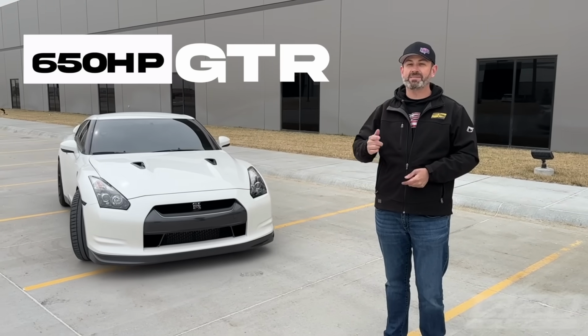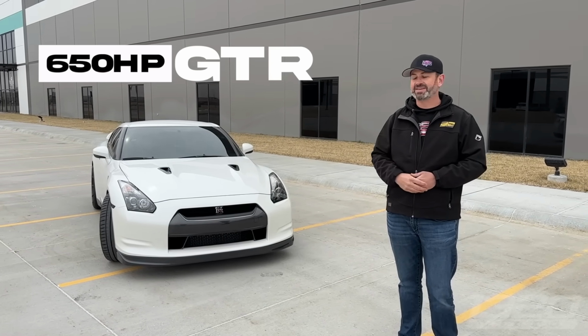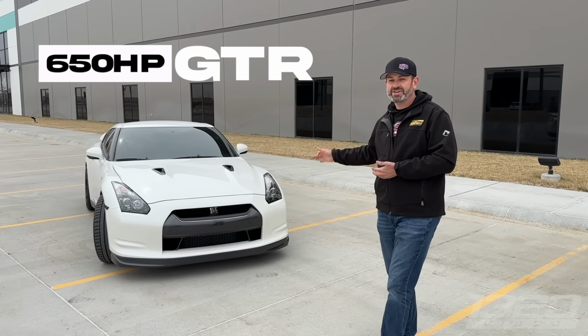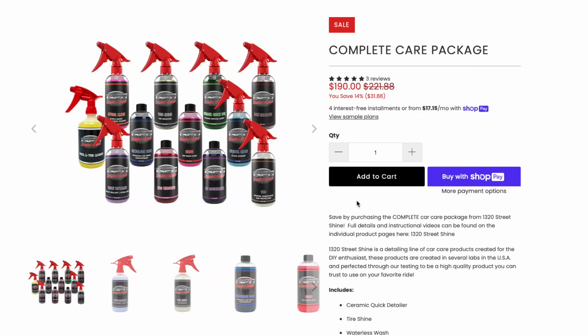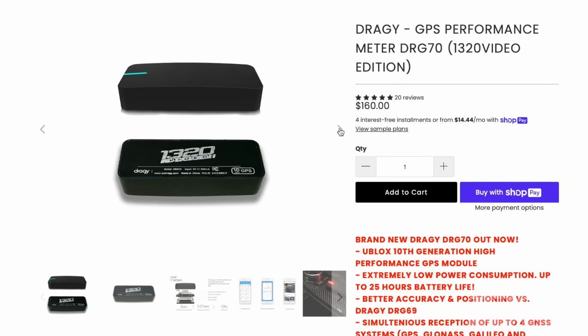For the next car, we wanted to switch things up a little bit and pick a dream import car at the top of people's lists. I present to you our Nissan GTR. This car we're giving away with $15,000 cash, a complete street shine package, and a 1320 Video Edition Draggy.